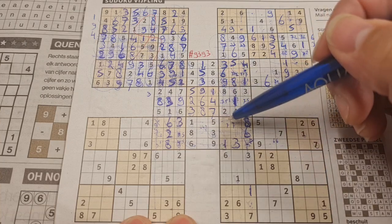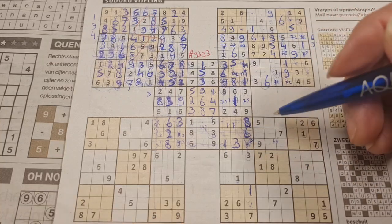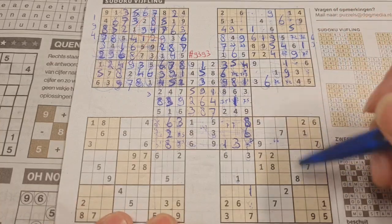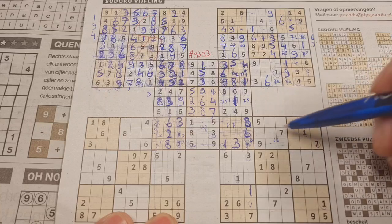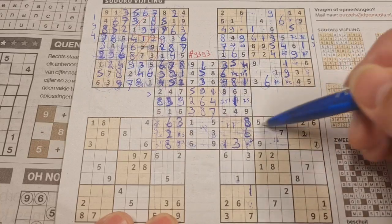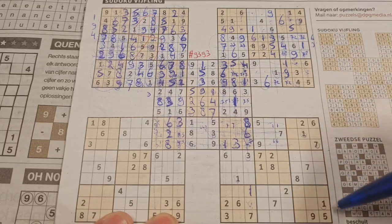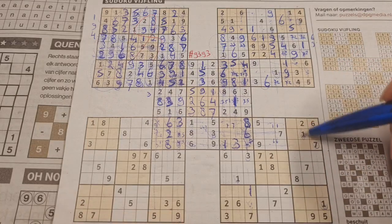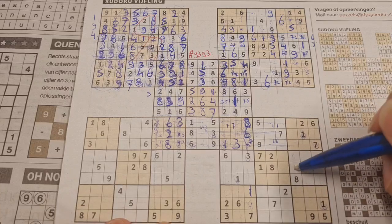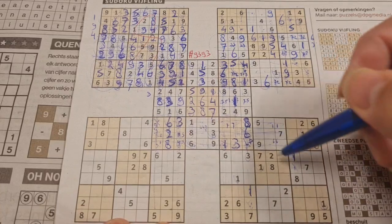2, 4, 7. Okay, let me continue here. 1 in this row, 1 in the second row, so the first row, only two places left for the 1, could be here, could be there. 1 in the last column, 1 in the column next, so that column, only two places left for the 1, should be here or there. We have 1 in the middle row, no 1 there, 1 should be here.